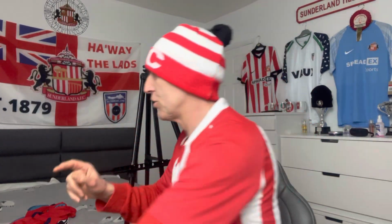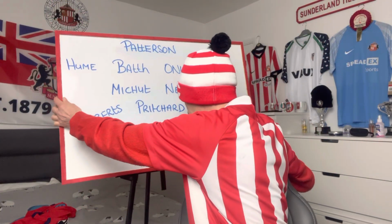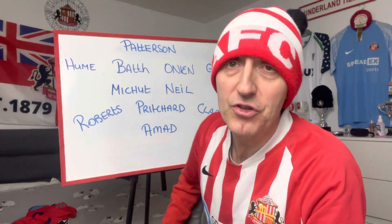So for the big book of C as well, let me know the score predictions for Sunderland versus Hull. And this is the team I would start against Hull.